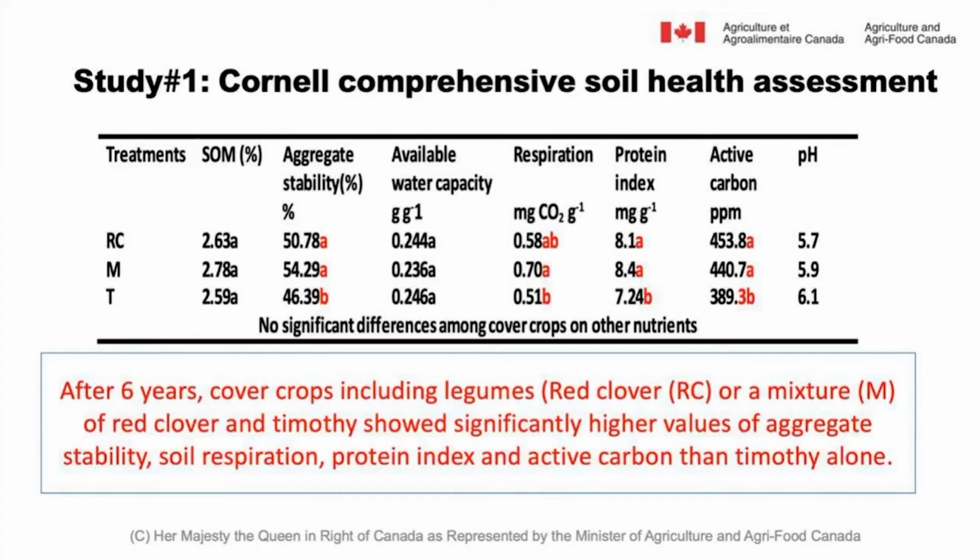So what we did observe after 6 years, cover crops including legumes, red clover, or a mixture of red clover and timothy, showed significantly higher values of aggregate stability, soil respiration, protein index, and active carbon than timothy alone.